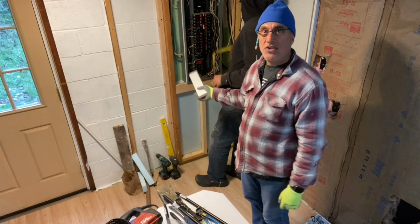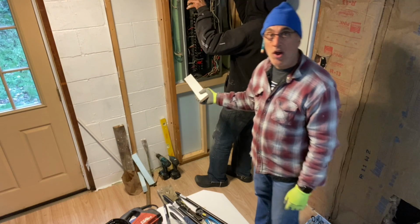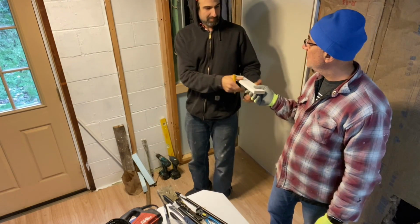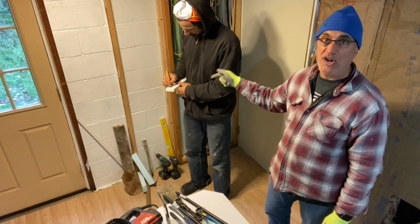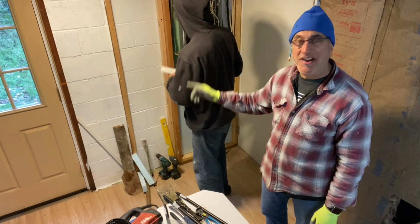And the big job is to enclose this wall over here where the circuit breaker is, where the box is, and hide the wires. That's what we're working on. Mr. Vittorio Castro, my brother, Superior Carpenter, is working on this part.